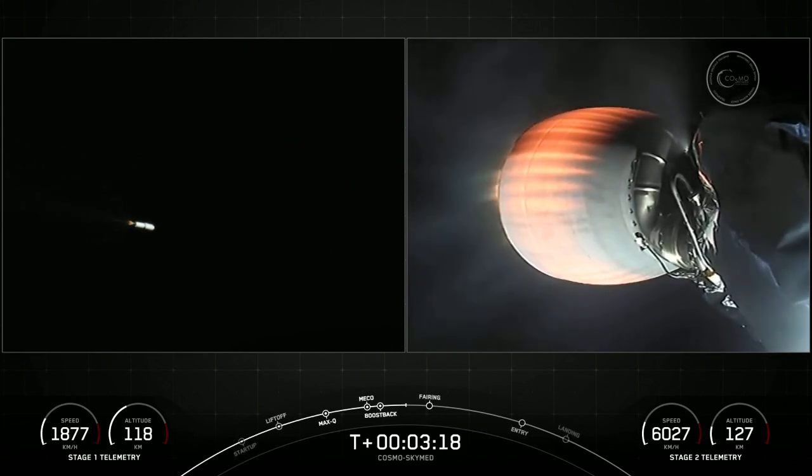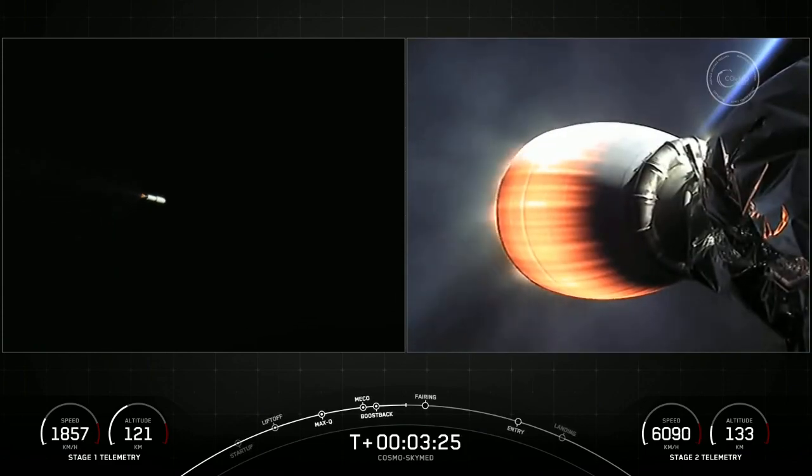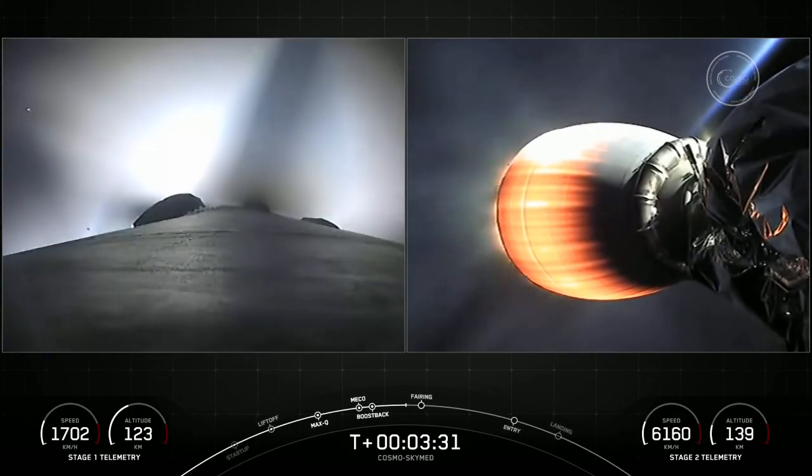Well, that looks killer from Earth's point of view. How about that? Stage one, boost back, shutdown. Yeah, boost back burn. And we heard that call out that the boost back burn has ended.